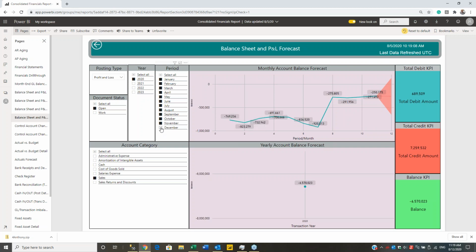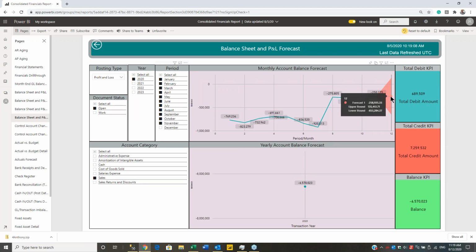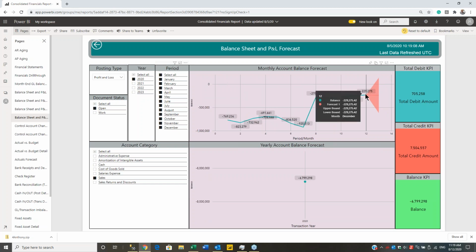We have sales in December. Let's see what the true number is. And your true number came out to 229,000 instead of the 258,000. So we're $20,000 lower than what was forecast. And check it again. 258. December was actually lower. So we did not meet the forecast. Why? You have to answer that yourself.